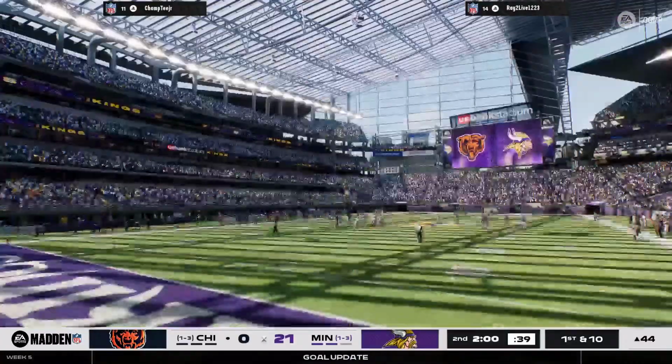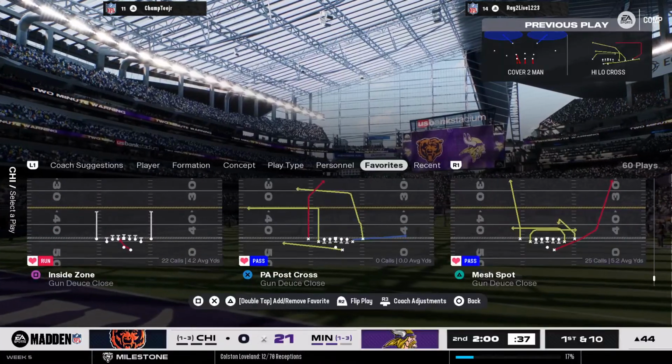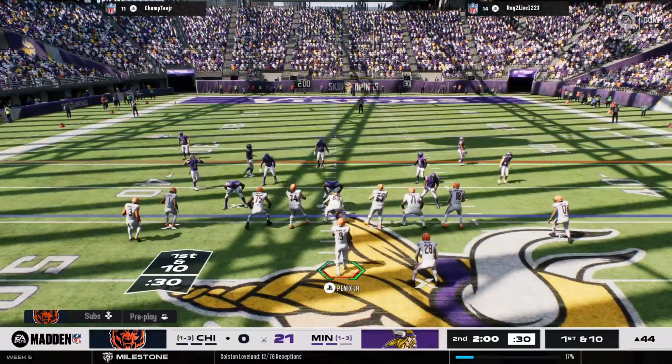Man, it's Colston Loveland. And the hit arrived shortly after that football did, but he hangs on for a gain down to the enemy 44. He finds him, 16 yards and a new set of downs. From the 44-yard line now, 1st and 10.